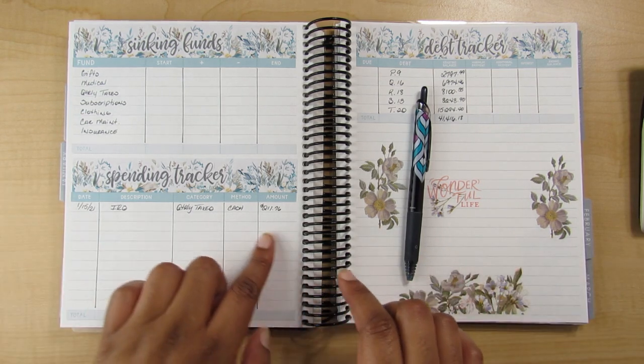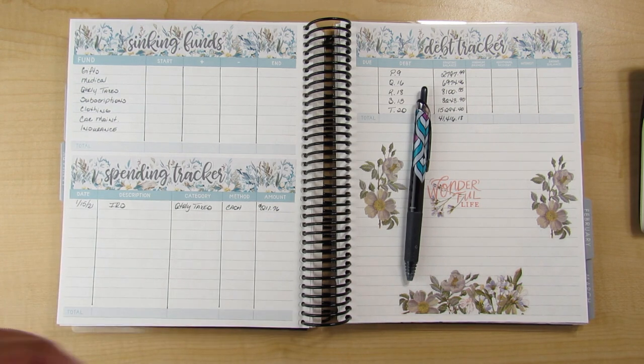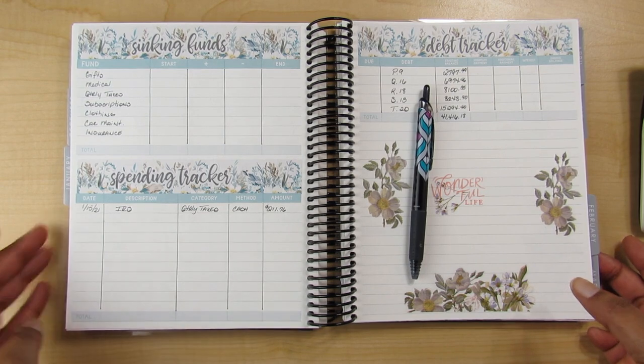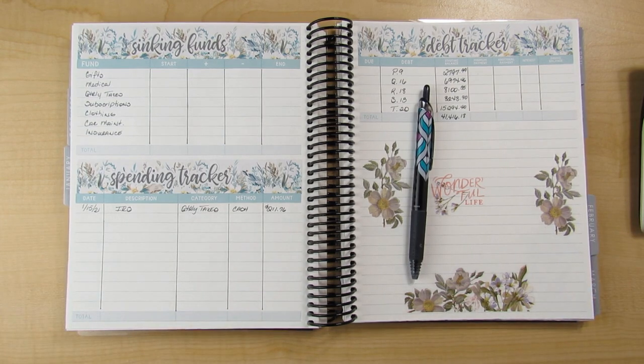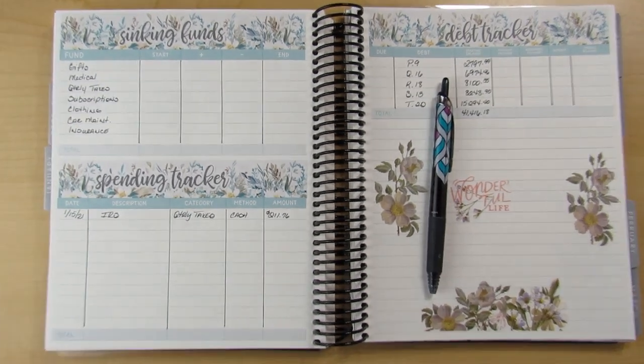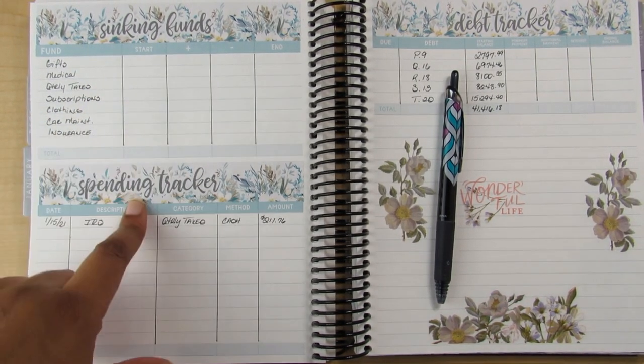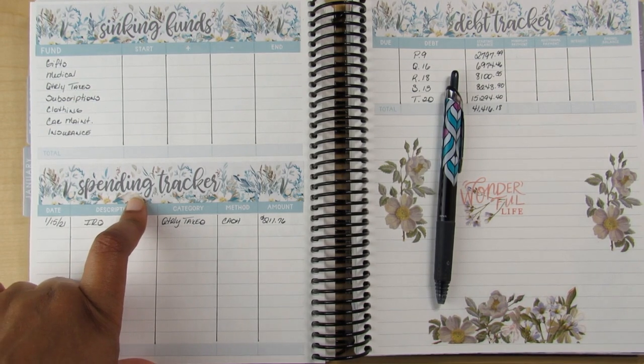Let's hop right on in. I didn't do a lot, as you can see, in the month of January, so I need to zoom you guys in so you are a little bit closer to what I need to write down. Okay, so the first thing I'm going to do is write in all of my starting balances.